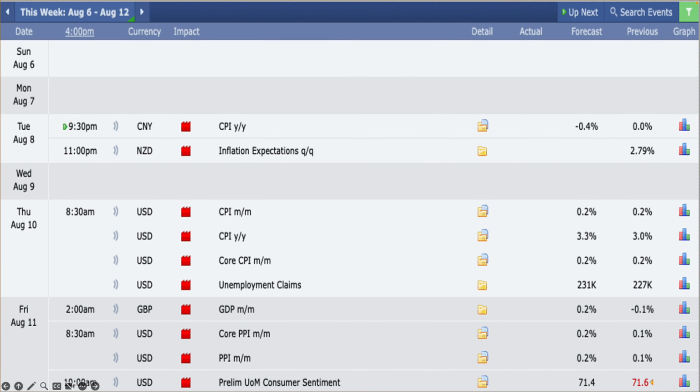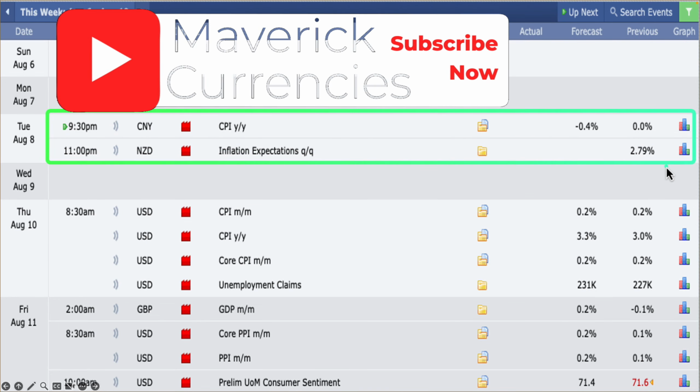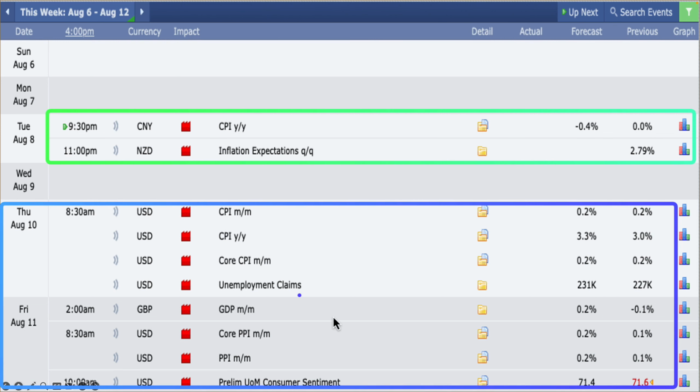Now, looking at the schedule, we talked about news-wise, the second half of this week is much better for trading. And looking at tonight, we have the CPI from China, and we also have CPI from New Zealand as well. But the bigger one is Thursday and Friday when we get the inflation numbers out of the U.S.